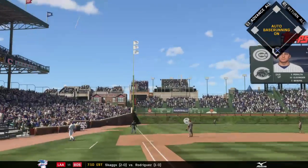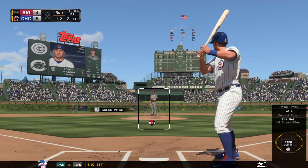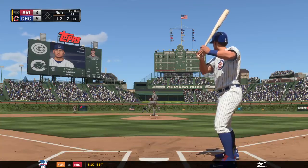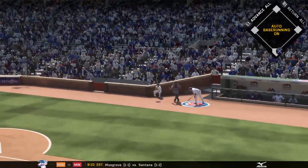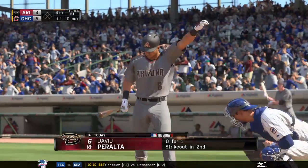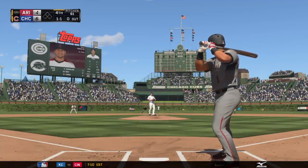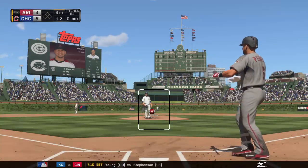Still 1-2 as he fouls it away. Swing and he pops him up over toward foul territory. And he'll get under it to put it away in foul territory, and that ends the inning. David Peralta is ready here as we begin the top of the 4th. From the windup, the 1-1 pitch. 1-2 now as that one's fouled off.